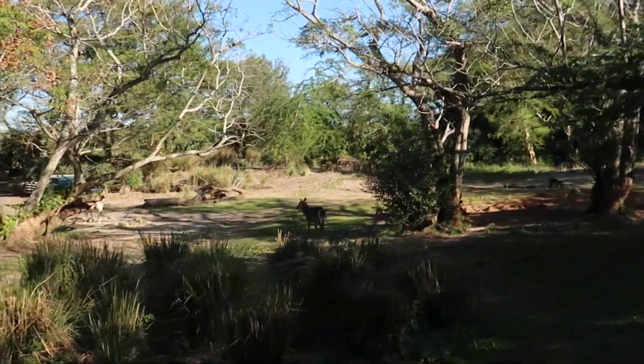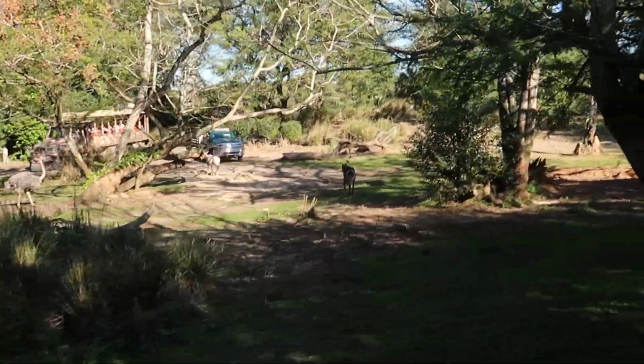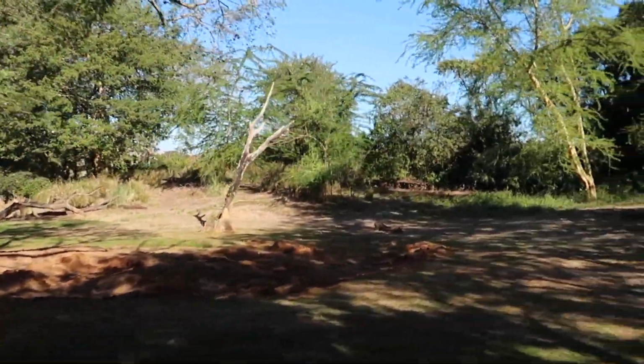You'll also see this water buck here to the left with the white ring on its rear end. Water bucks, like their name suggests, they love the water. They'll actually spend most of their day in and around a source of water that they very much enjoy.